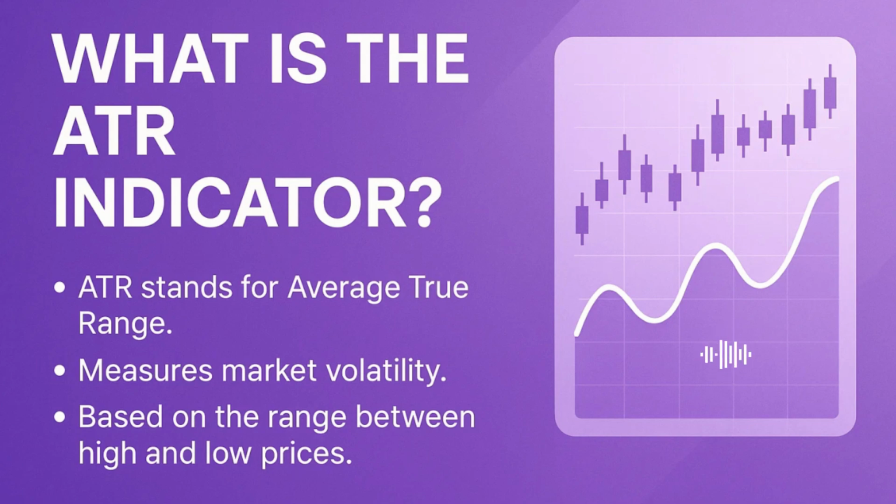Applying a blanket 2% stop loss to every trade is like wearing the same size shoes for your whole life. A 2% move in a sleepy utility stock is a monumental event. A 2% move in Tesla is just what happens before breakfast. All right, you've got a point. One size doesn't fit all. So how does ATR solve this?